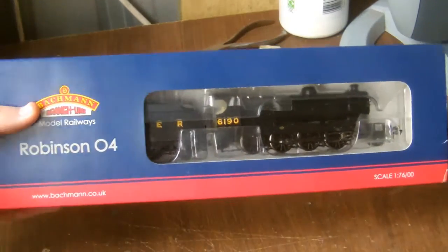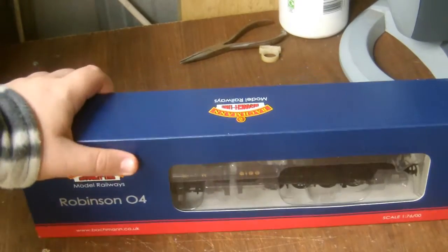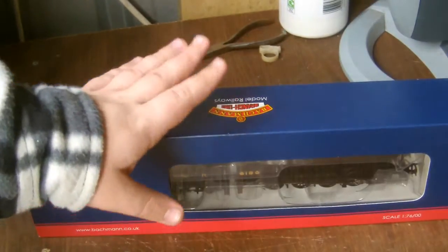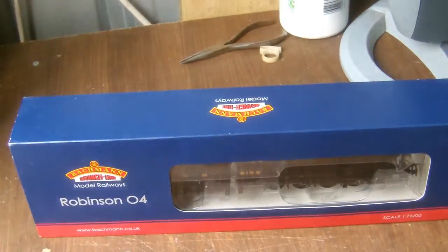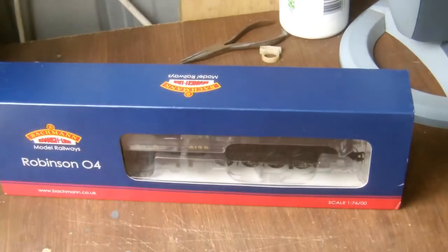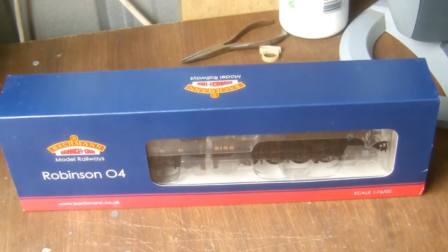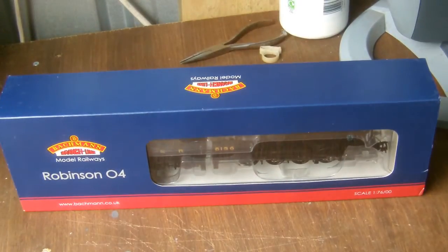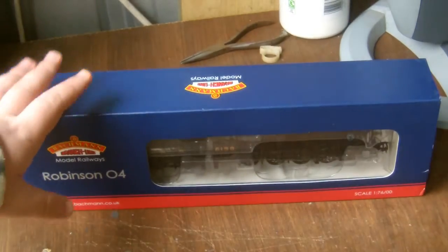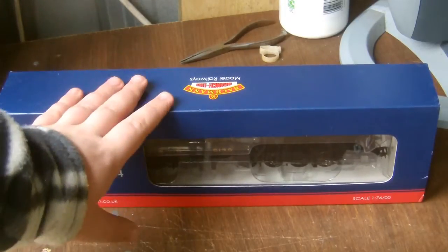Now, there is quite a bit of history on the Class 04, the LNER Class 04, I should say, because, interestingly, it did not start off as a Class 04. Originally, it was the Great Central Railway 8K class. And these were all designed by John G. Robinson, and they were built at Gorton Works, Kitson and Co. and the North British Locomotive Company. They were built between 1911 and 1914, and they built several of these types of locos, actually.